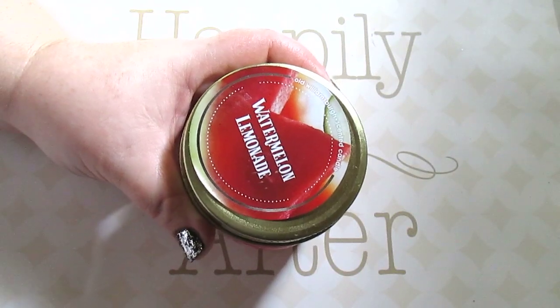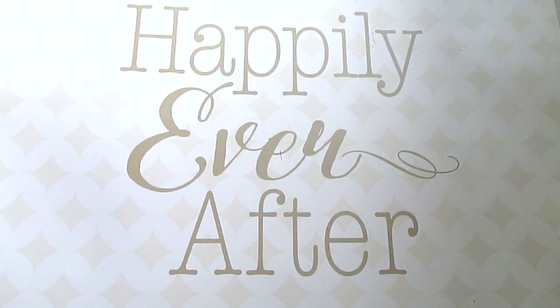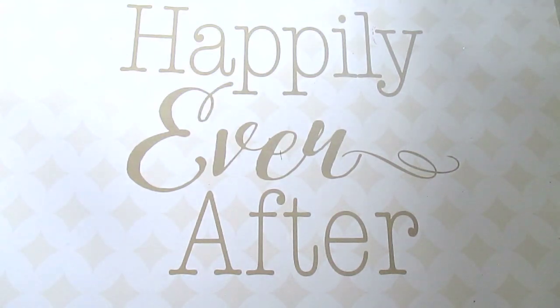I did get a candle and I got watermelon lemonade, and this does smell good. It's not super strong, but anything watermelon lemonade, I just had to grab it. And I did get some stuff in the house kind of section.